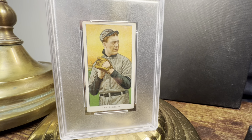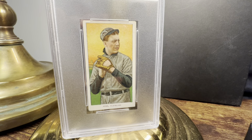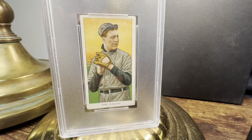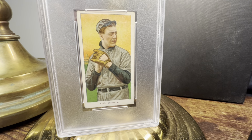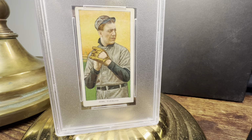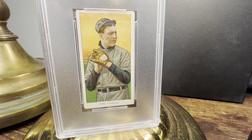Tonight I decided to get out the T206 binder and talk a little bit about it. I really love these cards. This is Addie Joss, Hall of Famer, Cleveland, and he died at age 31, so a couple of years after they made this card.